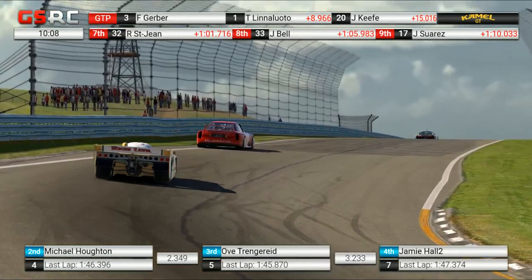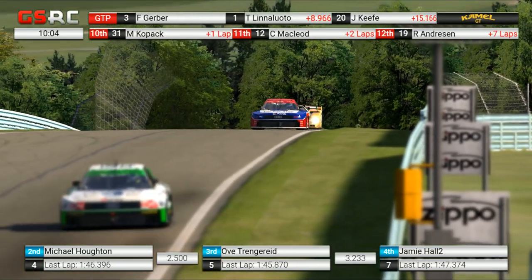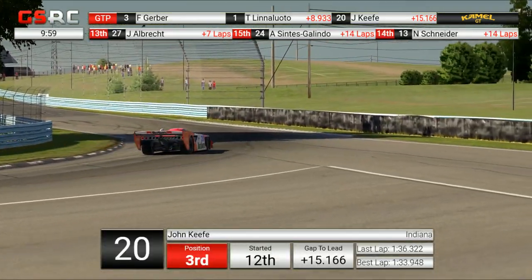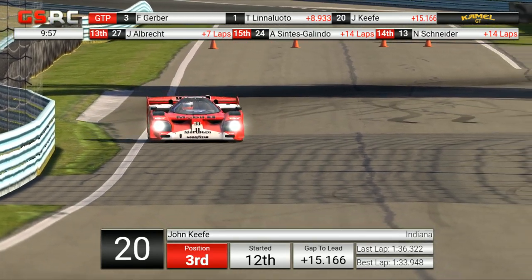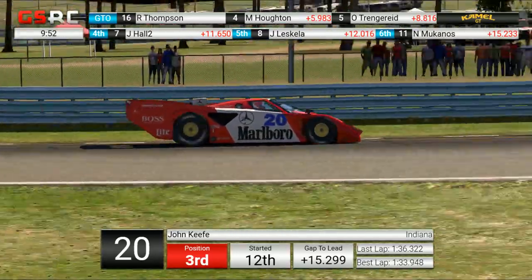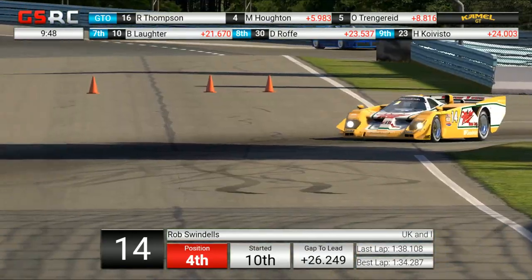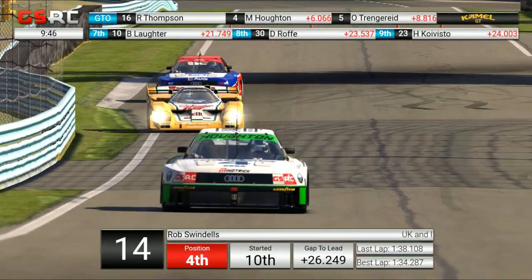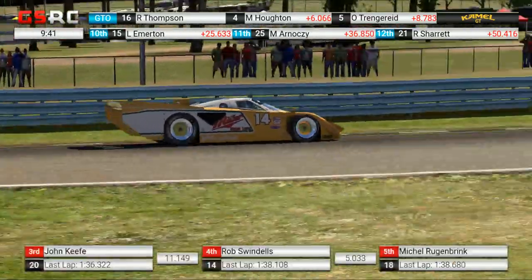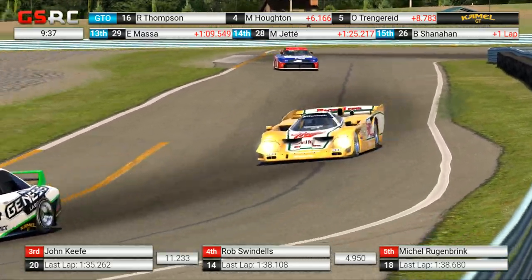And speaking of starting positions, if we could give some credit to John Keefe, he started this race in 12th, Sean, sitting in third now. The driver behind him, I don't think we've given any screen time that I can remember. Rob Swindells started in 10th, sitting in fourth. A nice little climb for him, the number 14. It has been, and I'm glad you noticed that because we hadn't mentioned him at all, and honestly, I don't recall ever seeing him here in the Kamel GT. So welcome aboard, and come on back because so far, so good for you, buddy.